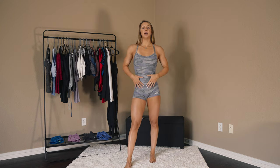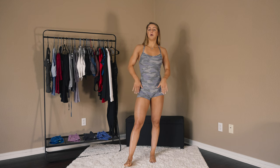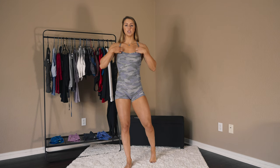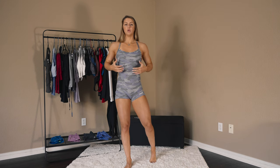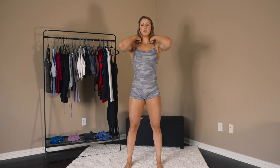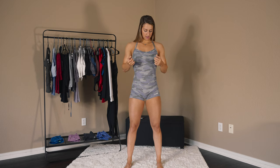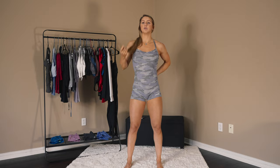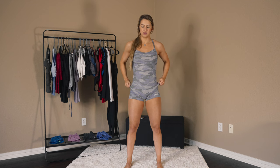This is a medium. I typically have to get mediums in all of my bodysuits just because my torso is so long, and if I don't, then it's just going to be really, really tight in the midsection. But I also don't have a chest, so I feel like if I had a chest with a medium, the straps might fit me a little bit tighter. But honestly, it's really not that big of a deal because I am typically mediums in tops as well. But since everything fits so tight, the bottoms aren't an issue. They're not baggy or anything on me.